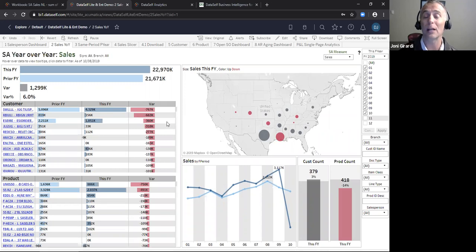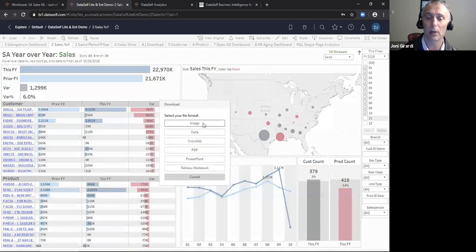And let's say if I want to share this information with someone else, maybe I want to export to PDF, export to Excel, maybe do some further manipulation in Excel or PowerPoint and whatnot. I just click the download button and then export as an image. I can export the data to Excel. I can export as a PDF, or I can export to PowerPoint if I want to do some kind of presentation.